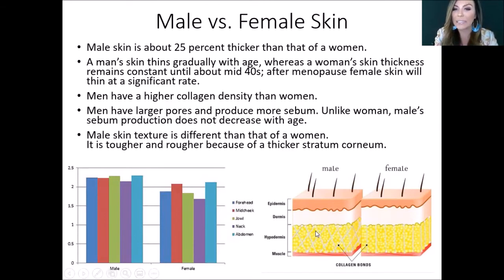And the reason being is that their collagen within the hypodermis is a lot more dense. And it's irregular. So if they have irregular dense collagen, when it's irregular, it's kind of going in all different directions. So they have more control over those fat cells. We don't have it as much.